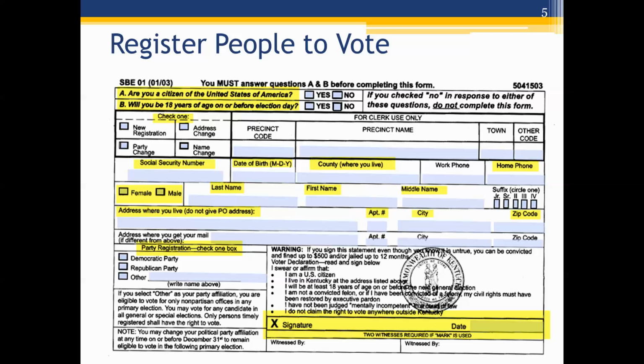The very first question, are you a citizen? Obviously, you need to be a citizen of the United States to vote. Secondly, will you be 18 years of age on or before the election day? A person who is 17 right now could actually vote. A person who's going to be 18 a month from now can vote. The question is, are they going to be 18 on the election day? So if their birthday is the election day, then they can go ahead and register right now, even though they're 17. The next section that you see here is where it says check 1.